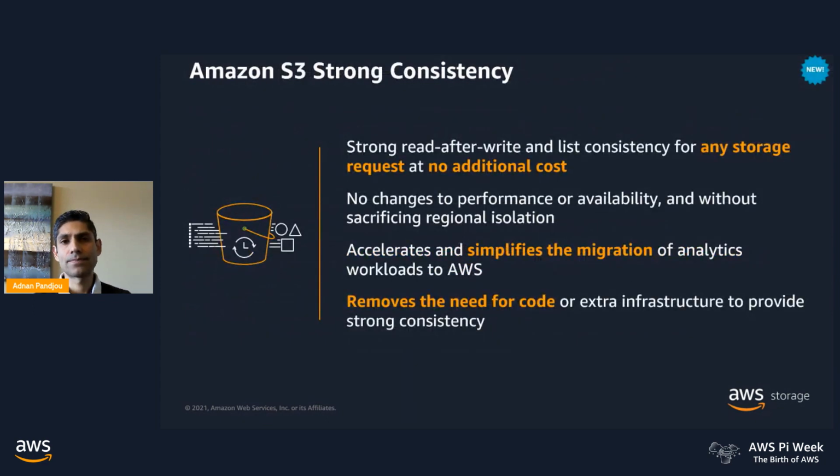Let's talk about consistency. 15 years back, S3 launched with eventual consistency, and millions of customers have used it as the foundation for their data lake and modern applications. But we've heard from customers that S3 could be even more powerful if we could strengthen that consistency. And strong consistency would allow them to streamline analytic workloads.